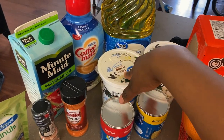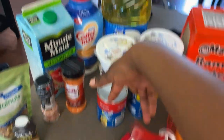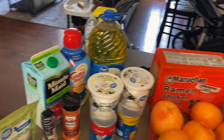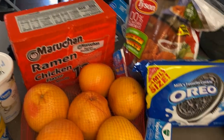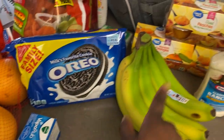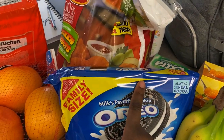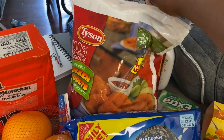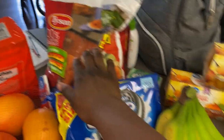And I got some seasoning, some juice, some coffee creamer in the huge one. This was only like $5 and some change, and I think it's a pretty good price for the size of it. I got two vanilla yogurts because we eat a bunch of yogurt in this house. Two small tins of biscuits, a huge thing of vegetable oil because I do fry things sometimes. I got some grapefruit, some noodles because that's like a go-to in this house. Some vapor rub, and you'll see why in another video. I have some bananas that are not yet ripe, but I'm not in a rush. I got some Oreos for a little treat. A huge bag of chicken nuggets because I got the smaller bag before and we found out that we really, really like them. So I got the big family size bag.